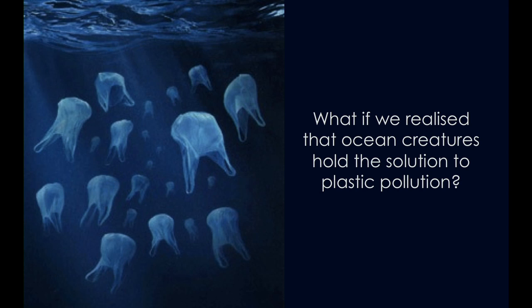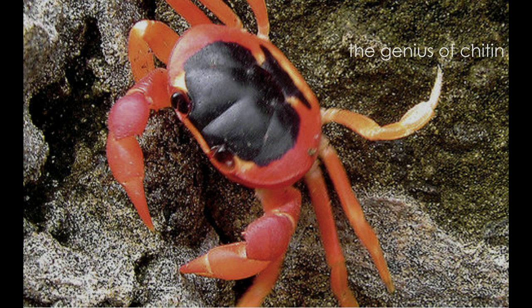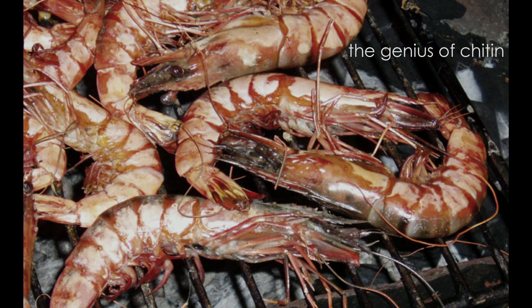The answer comes from this amazing material called chitin. Now, we use 300 different polymers to create all the different functions that we need in our human systems. Nature uses only 5. One of them is chitin. Now, you might recognize chitin in the shells of this type of seafood. It's the same material, that very tough material that you have to remove when you're eating the insides of the prawns.